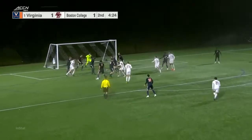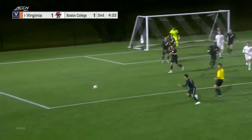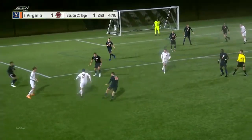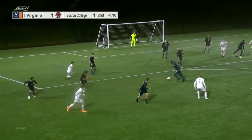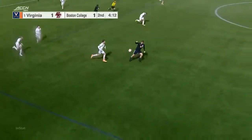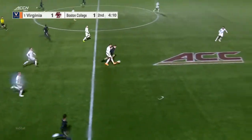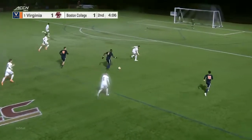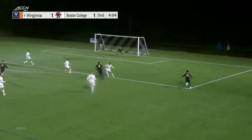Lasse Lehmann serves it. Still free in the box and finally cleared out. Boy, Cavaliers let that one bounce dangerously. Sagoon, nobody home, DK the takeaway. Bell calmly chips it forward. That's a perfect ball ahead to Gunnarsson. And the Eagles reclaim Longo. Ooh, he slipped. DK takes over.